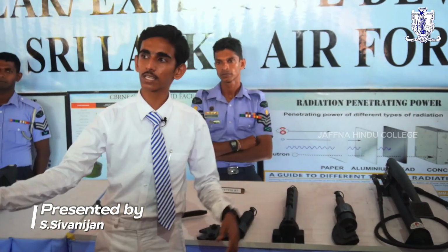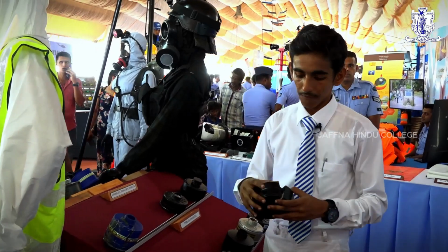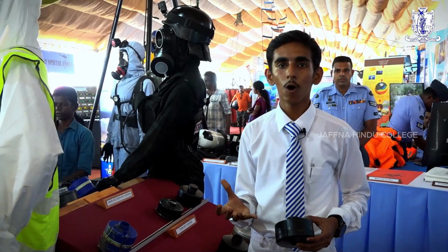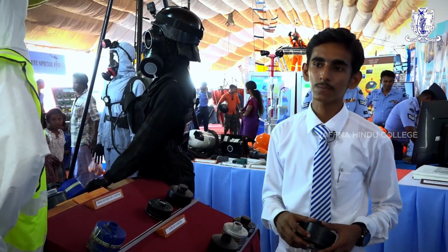They use these cutters. And moving to some filtering canisters, these are the filtering canisters they use in industries. These canisters have a few layers. These are less efficient canisters used in factories to prevent bigger dust, fiber particles, or asbestos particles, which cause silicosis or asbestosis in people.